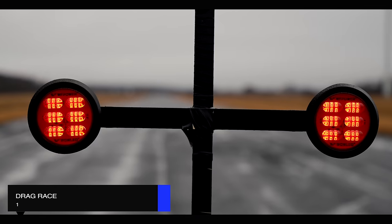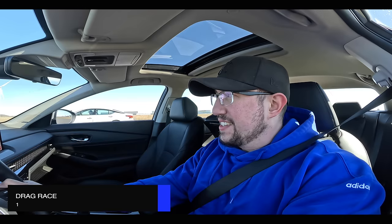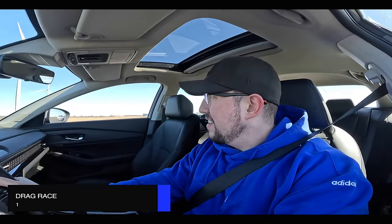Brake stand. And we're off. Come on, Altima. Oh, so bad. Oh, we're getting... Absolutely walked by the Accord. The gap is real.